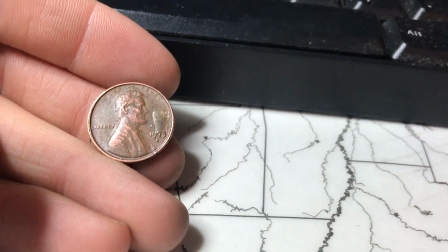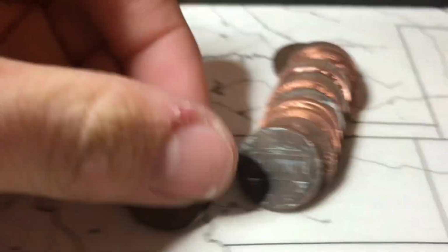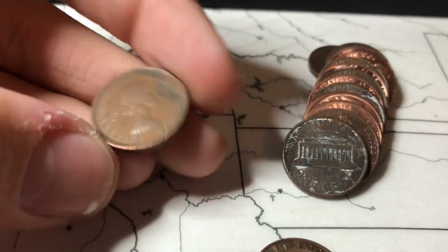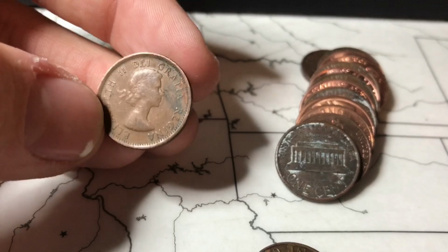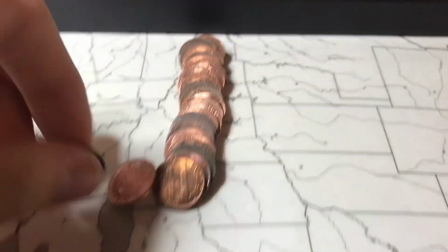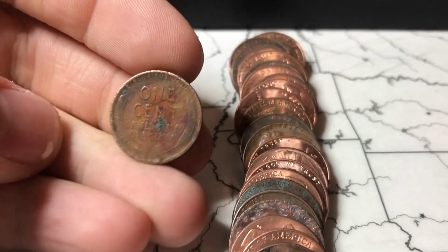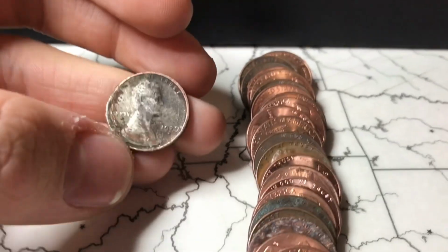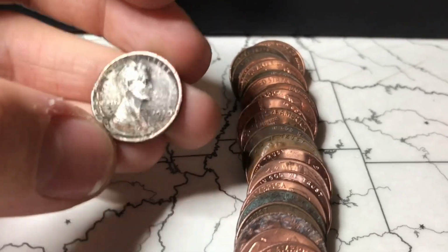Alright, we're on roll 16, and we just got our first older Canadian right here. It's a 1963 Young Head. It's pretty cool. Alright, I'm pretty excited right now. It's roll 19, and I just flipped around this wheat penny. I've already flipped it around and saw the date. It's pretty corroded, but it's one we need. It's a 1929 Denver. That's awesome.